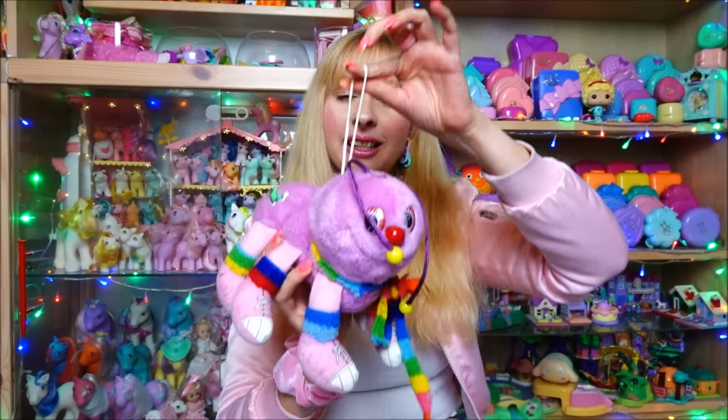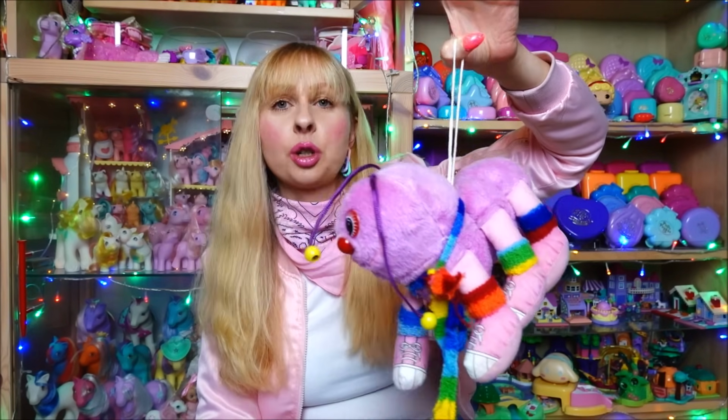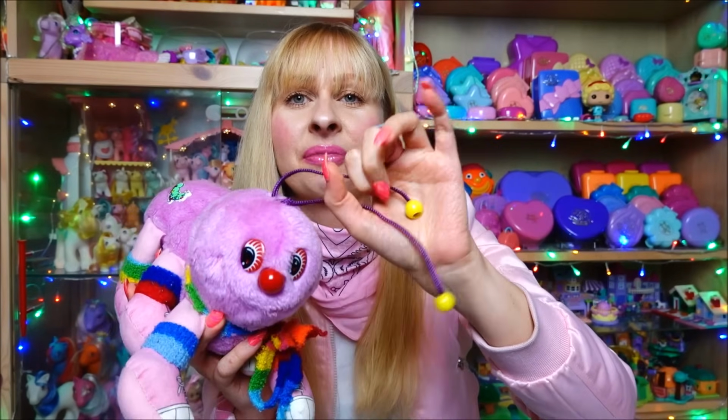I don't know why it has this thingy because when it hangs, I don't know, I wouldn't hang it. Maybe it's something that people used to also hang in the car, or I don't know. But they always have these little antennas, and they're just fun. They're just so 80s, and I'm really happy to have this. Also, this was €4, so.